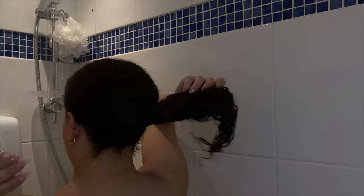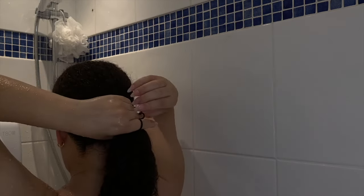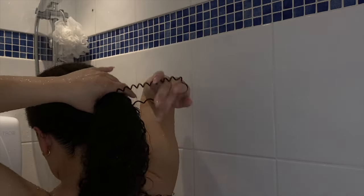Now I'm rinsing out the conditioner, my hair feels so soft, but some parts I do feel like could have sat a little bit longer with the conditioner, but nonetheless I'm pleased with how soft and hydrated my hair feels.